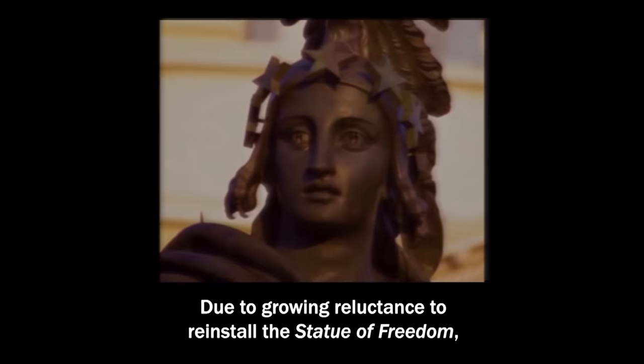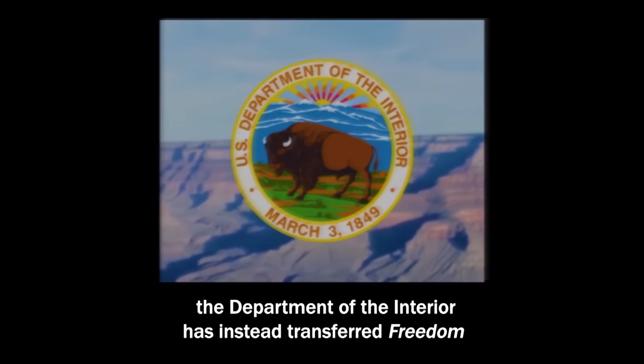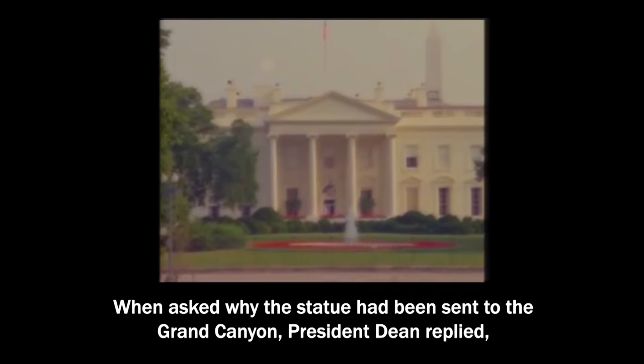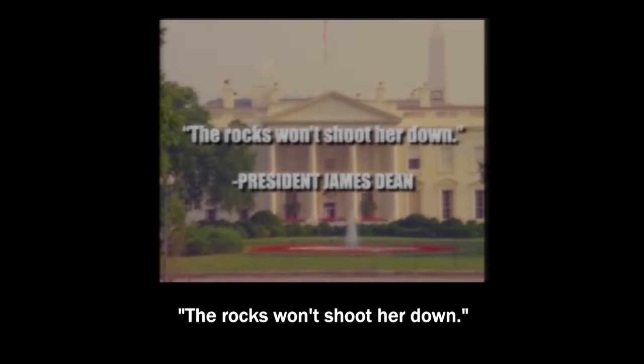Against every offer of purchase, they moved the statue to a random spot in the Grand Canyon. President Dean explained the decision by saying the rocks won't shoot her down. So now this incredibly dangerous statue with a power sword now lurks the Grand Canyon.